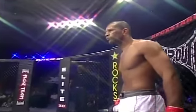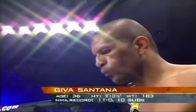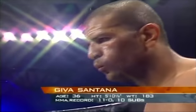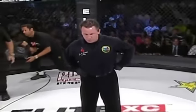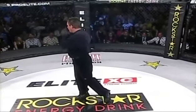And his opponent, fighting out of the red corner, the white trunks. He stands 5 feet 10 1/2 inches, weighing in at 183 pounds. This expert in Jiu-Jitsu and Muay Thai has a perfect MMA record of 11 wins with no losses, including 10 wins by submission, all by armbar in the first round. Fighting out of Irvine, California, by way of Sao Paulo, Brazil, he is Jiva, the Arm Collector Santana. Your referee in charge is John Shorley. Marcos Rosales.